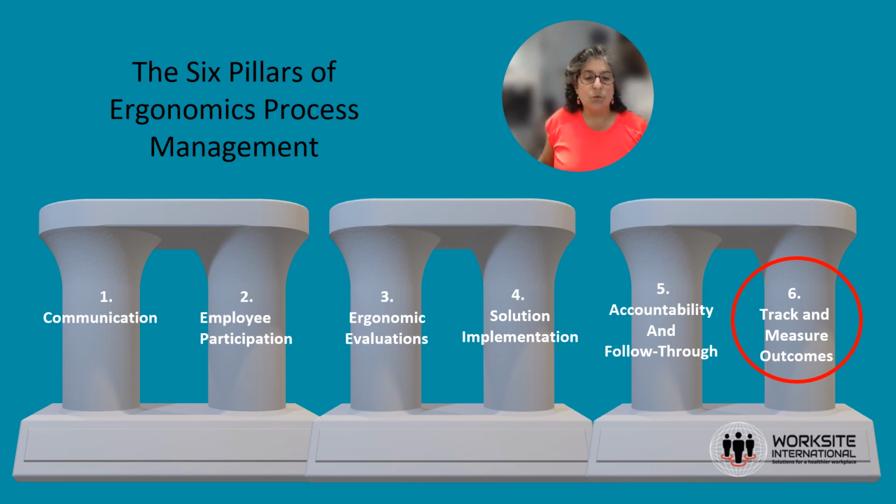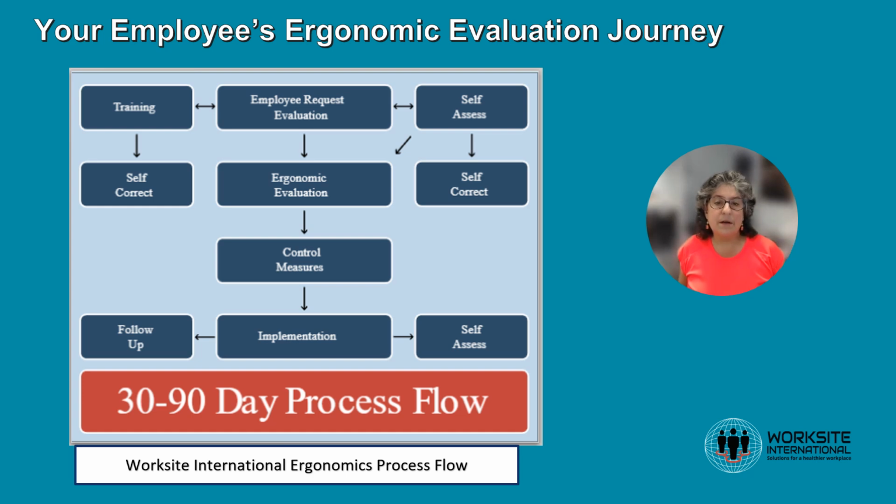Let me first explain the Worksite International Ergonomics Process Flow Model recommended, which aligns with every employee's ergonomics evaluation journey. This model is part of the Worksite International Ergonomics process. It aligns with the 6 pillars I just discussed. It represents the employee's ergonomic evaluation journey from the time an employee requests an evaluation to the time the case is closed or implemented. Each of these actions through the process flow is a milestone in the ergonomics process and a leading indicator associated with it, being a proactive, preventive ergonomics process. Each has value. Tracking this value as a metric, a cost, a measure of time is critical to your success.